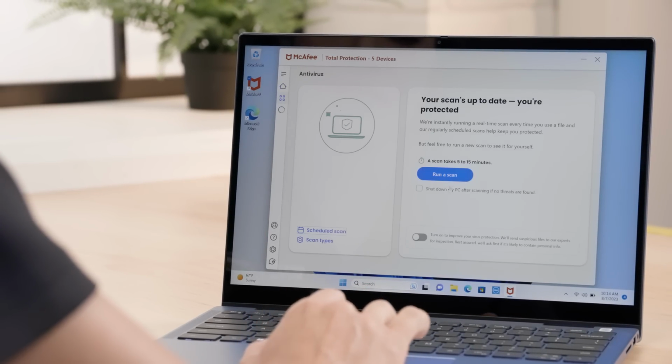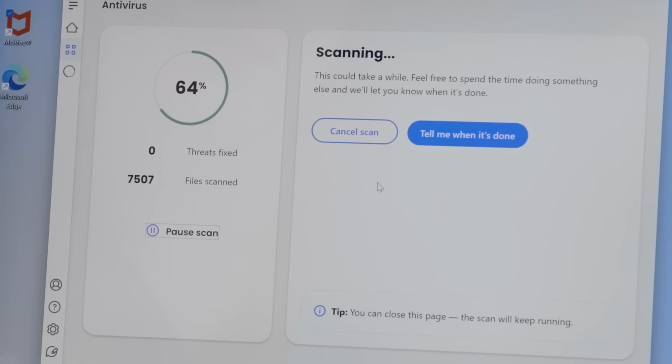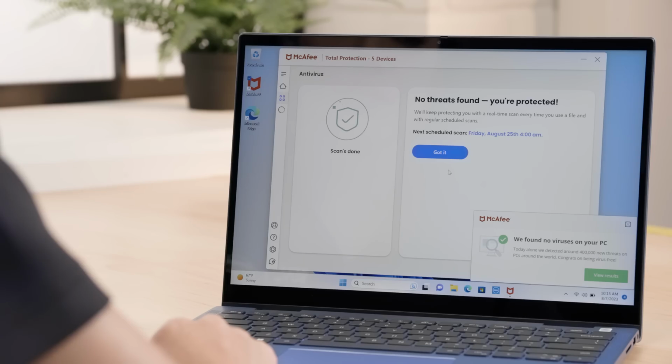Today, I'm using McAfee Total Protection Antivirus Internet Security Software, and as you can see, no malware detected. However, if that wasn't the case, I'd use the options built into the software to remove it, and then I'd run it again, just to make sure.